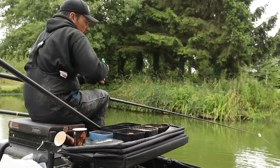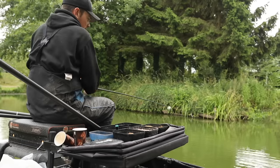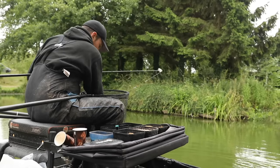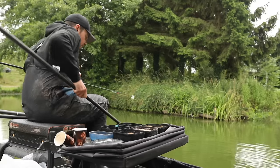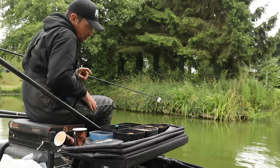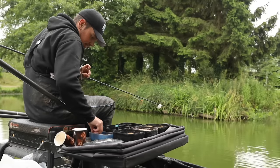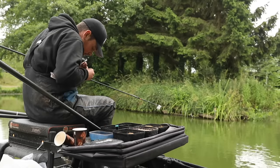Stocky again. Now, one other option I've got here on this peg, just on a top kit, is it's actually even shallower. Literally just at the side of me, there's a spot where I've probably only got 2 foot of water, it's probably only 16 inches there. Now, I know it's very close to myself, but if them carp want to come in, they might want to come in and feed in shallower water. This might be a little bit too deep for them.